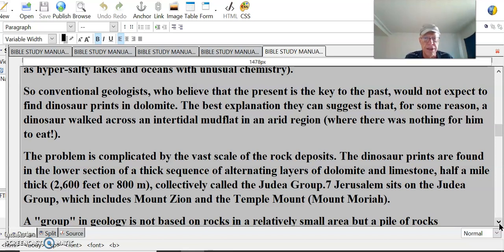The problem is complicated by the vast scale of the rock deposits. The dinosaur prints are found in the lower section of a thick sequence of alternating layers of dolomite and limestone half a mile thick, or 2,600 feet, collectively called the Judea Group. Jerusalem sits on the Judea Group, which includes Mount Zion and Temple Mount, Mount Moriah.